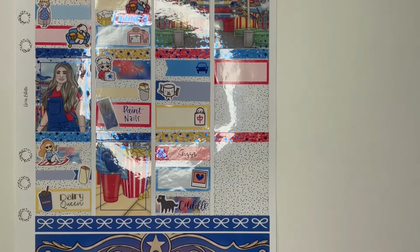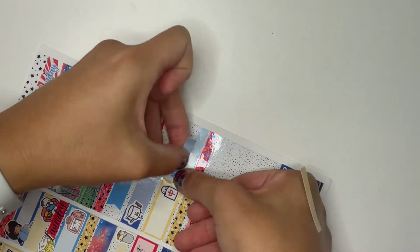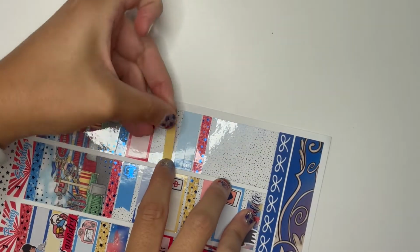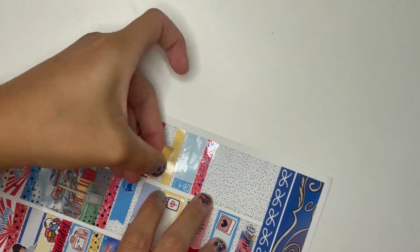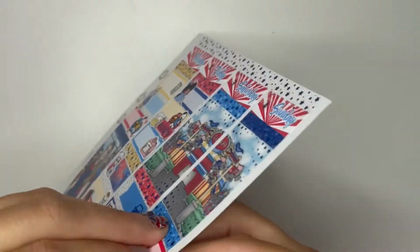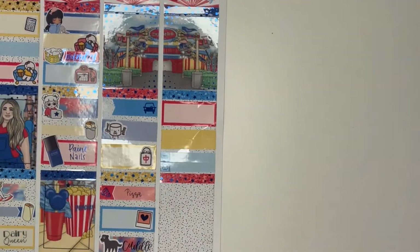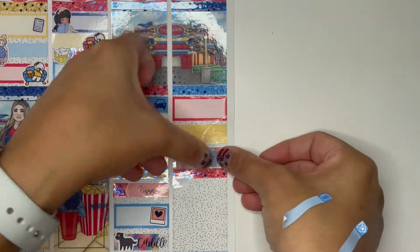I used another foiled icon from the Wiggle to mark getting pizza with a Kinsey's Creations script. Then I used this Pumpkin Paper Co. Polaroid that came on a Disney sheet, and a heart from the Wiggle to mark going through old photos at my parents' house. They're trying to clean out their house. Then I used this Fox, I think it's a Fox and Cactus dog. I could be wrong. If I'm wrong, somebody correct me in the comments. To mark cuddling Tito, my parents' dog, and that script is from the Wiggle.